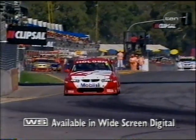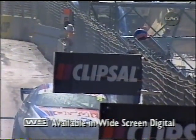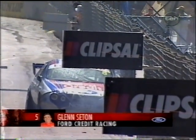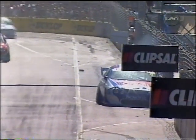Pit stop for Jason Bright. His team did everything they could. They were waiting for a safety car, and would you believe the irony of this is we do have a safety car. Glenn Seton has put his car into the wall. This has been an extraordinary race. Mark Skaife has engineered a situation here where he should shut down this first round, but a long way to go yet.